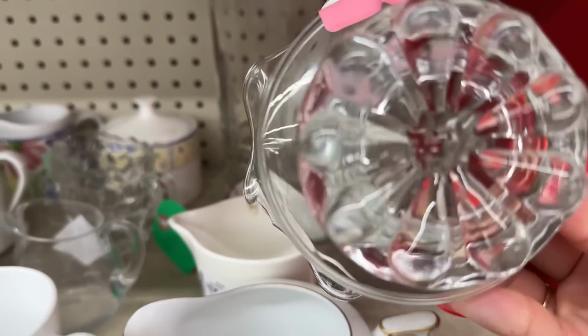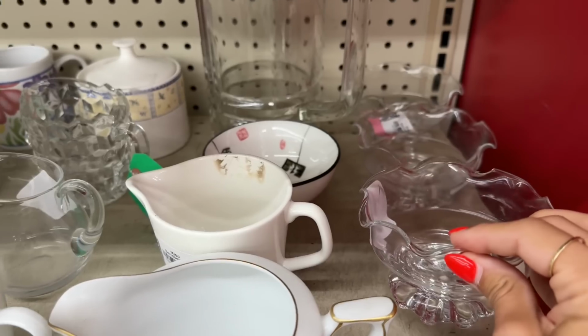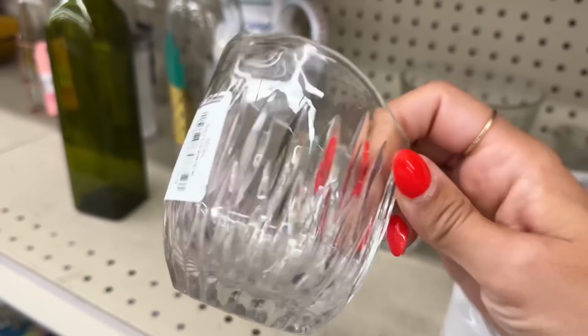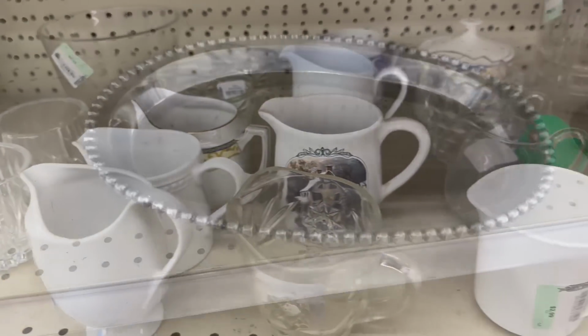And this one too, I loved the bottom of these. This was so pretty. I would have got these, but there was only 3. If there would have been 4 or 6, I would have brought those home with me. And then these cute little creamers. They were just so pretty and very good quality. They were heavy, chunkier pieces.